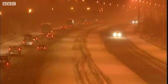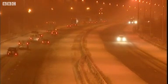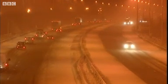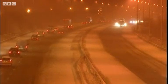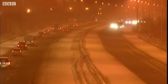In fact, I think we can show the viewers some pictures that we took this morning of the M62, and it certainly doesn't look like it was very much fun. It wasn't good. If you're going to be out and about in your car, if you really have to make that journey, what kind of things can you do to make sure your journey is better and certainly safer?